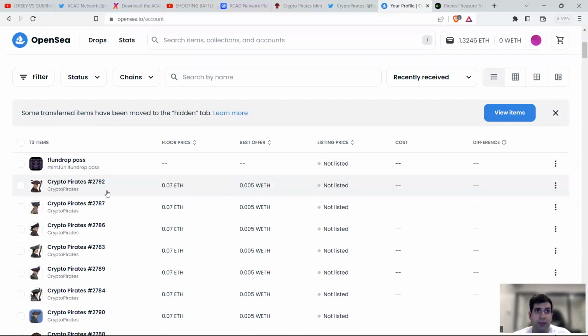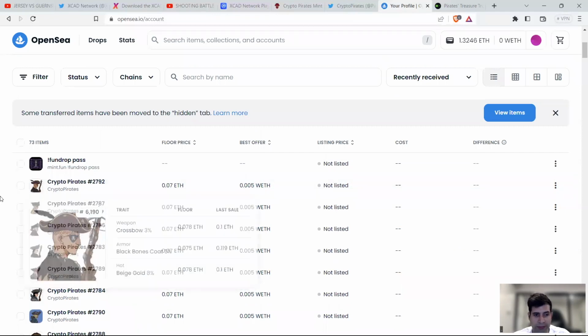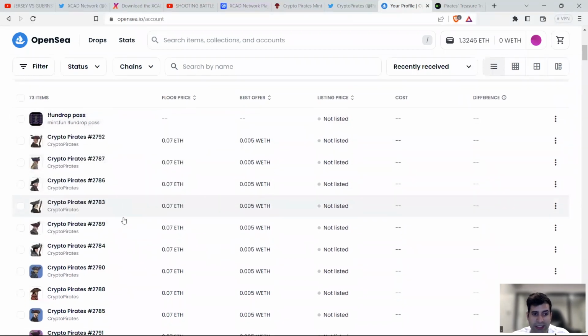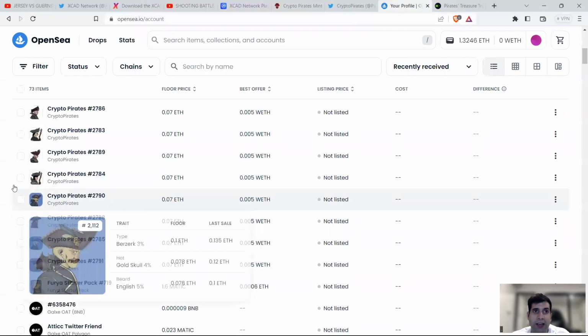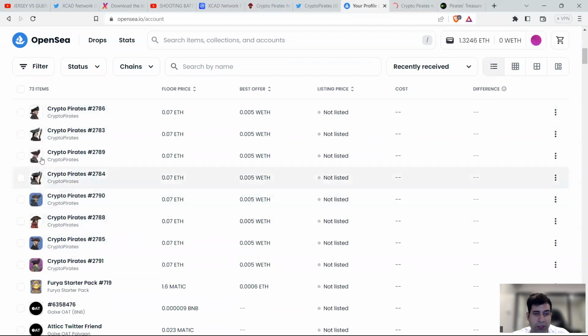Out of these, 70% are common, of which I got 7. So I actually got exactly the numbers they're mentioning. It's funny. They have 70% common, and I got 7 common. So these are the common ones. I can open one for you to see.